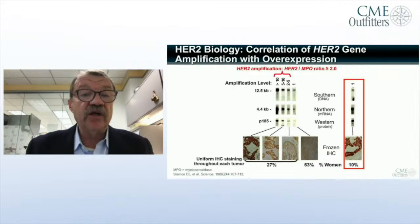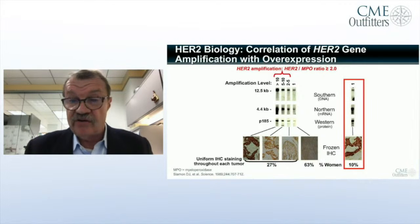You'll also note that for those cases that are not amplified, the 63% that did not have amplification and had low expression of the products of the HER2 gene, that product at the messenger RNA and at the protein level and by frozen sections were detectable throughout. So what we call IHC 0 in formalin-fixed paraffin embedded tissue, one needs to remember that this gene is still expressed at low levels.